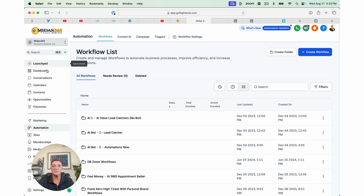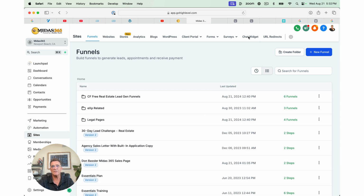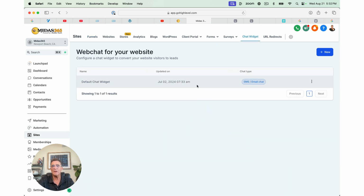And these chat widgets are really cool too. So we're going to go to sites. Up here, you'll see chat widget. And these are like all built for you. I mean, all this stuff is pre-built. There's so little that you have to do. So I'm going to go to the default chat widget.